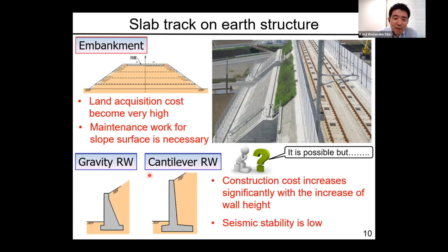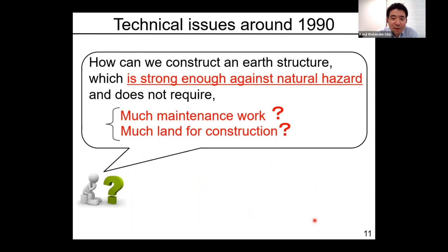But if we use this retaining structure, the construction cost increases significantly with the increase of wall height, and with such conventional type retaining walls, the seismic stability is low. So that was the problem. So the technical issue around 1990 was how can we construct an earth structure which is cheap, which is strong enough against natural hazards such as heavy rainfall or earthquake, and does not require much maintenance work or much land for construction. That was the technical issue around the 1990s.